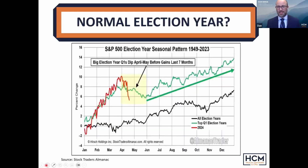So on the next slide, we're looking at election years. If we're looking back through history and aggregating election years, we're kind of seeing that the April-May time during the final year of the election cycle is usually pretty weak. This chart shows all election years in aggregate in that black line at the bottom.